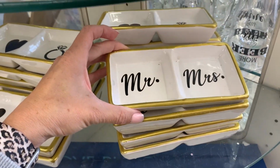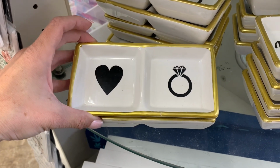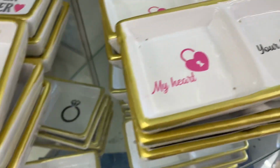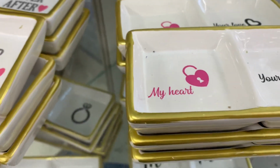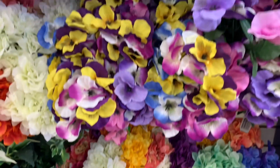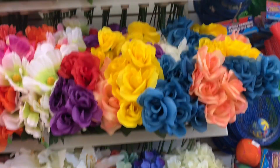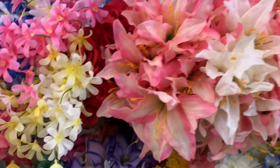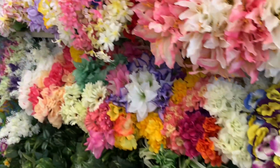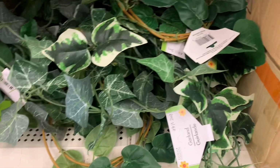New trinket dishes. I'm assuming these would be best used for jewelry, for rings. And just a glance at the floral because they had it organized so nicely and the colors just looked so pretty. Nothing really new though. Lots of greenery down at the bottom here. And they did have some garland out.